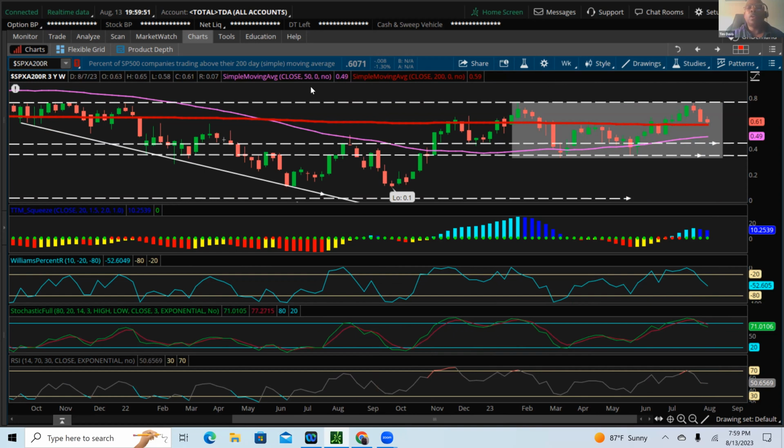But the weekly chart could also be an indication that we could definitely be just bouncing around here before we head lower, because if you look at the TTM squeeze, you've got the light blue bars turning to dark blue bars. You've got the percentage already out of overbought territory, heading lower. Full stochastics are already out of overbought territory, heading lower. RSI is midway, like it's stalling there.